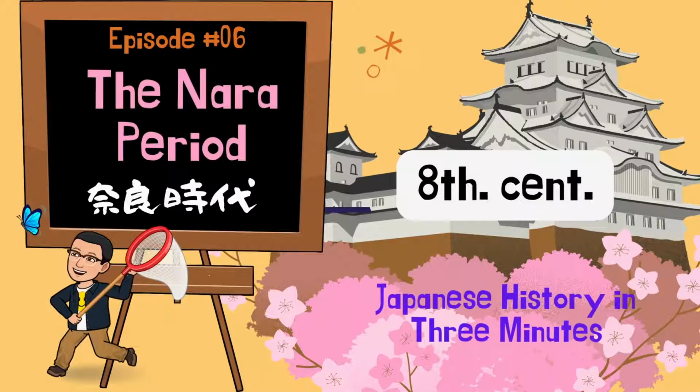Today's theme is the Nara period, and we'll take a look at Japan around the 8th century, focusing on the new capital built in Nara and its tax system.